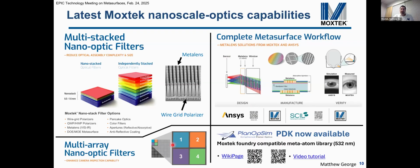Finally, we also can vary different filters or stacked nanostructures or meta-optic devices on a pixel-by-pixel basis with applications in imaging polarimetry or hyperspectral imaging, for example. Please let us know if you're interested in any of these concepts or capabilities.